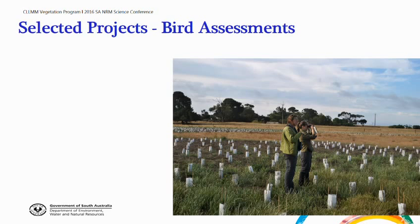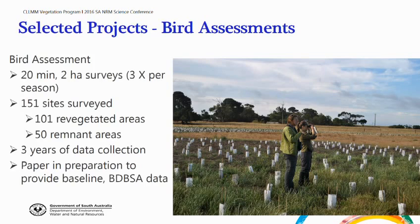So here's one of the specific data sets that we think is a fantastic opportunity for somebody to build on. We used the 20-minute 2-hectare survey method. There were 3 samples taken within a season. 151 sites were surveyed. You can see there are 100 in revegetation sites, 50 in remnant sites, and it was done for each of 3 years.